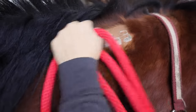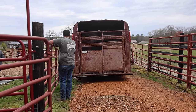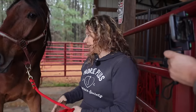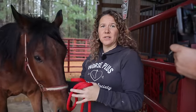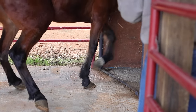So the other trailer is here. We're gonna have to give him the last act of kindness. There's nothing we can do, and his heart rate is showing that he's in a lot of pain. I'm probably gonna have to put him in a stall just for a second while the next trailer unloads, but he is a high priority for us for the last act of kindness because his pain levels are very high.